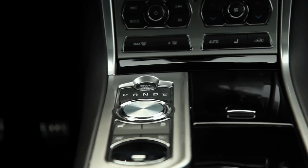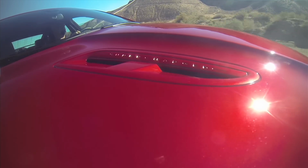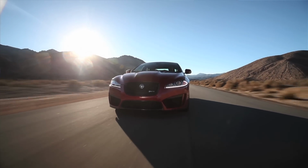They've got the 8-speed ZF gearbox, which works wonderfully in this car. Quick shifts, very smooth. Now the M5's dual clutch is more of an advanced, more of a supercar transmission. This is more of a sedan transmission. Smoother when you're in auto, but still very, very quick. It'll be right at home on a racetrack.